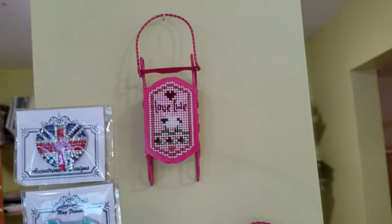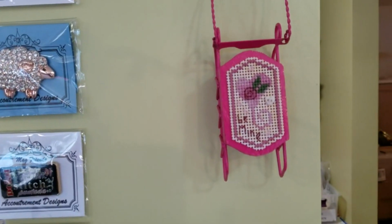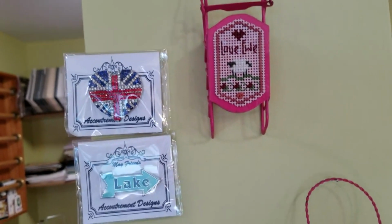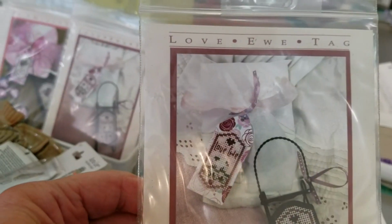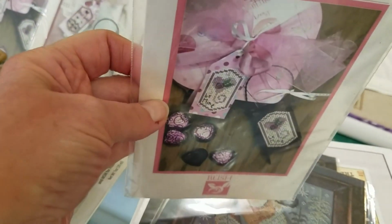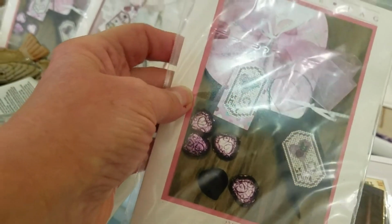These are from Shepherd's Bush from a couple years ago. We took the brown sleds, we painted them pink, and we pulled out these little designs. We stitched them. The kits come with the perforated paper, and we stitched them and mounted them on the pink sleds. Love You, this one's called Love You tag. And then we have Be Mine tag. And I think they look darling on the pink sleds.